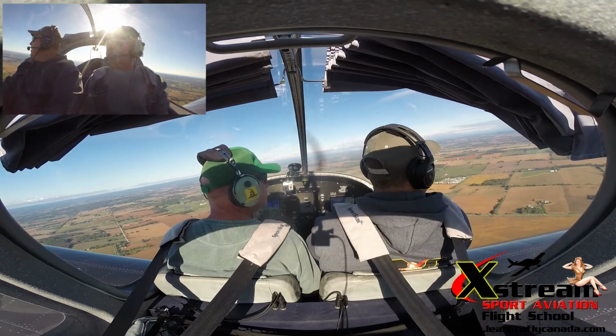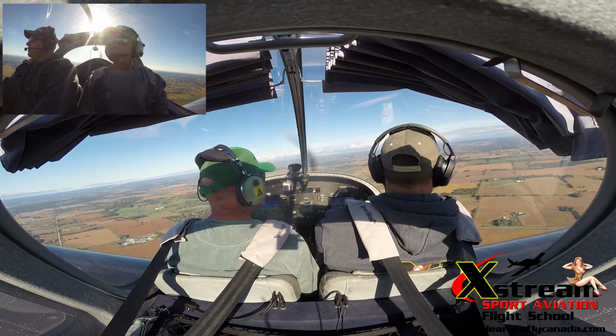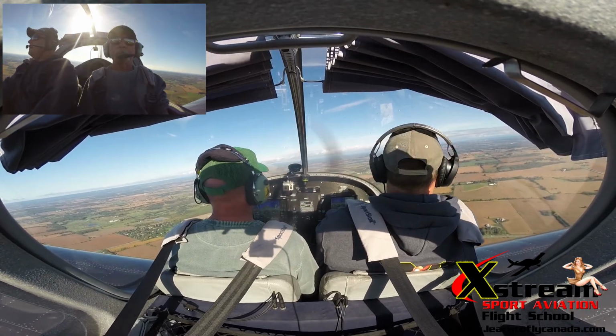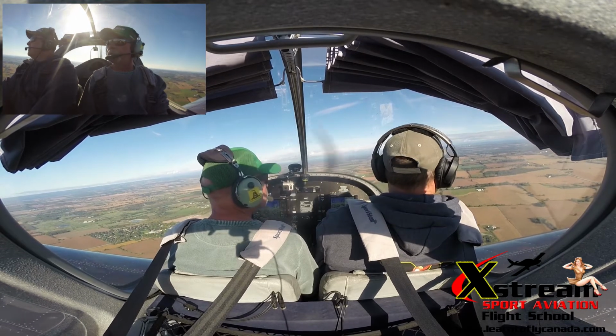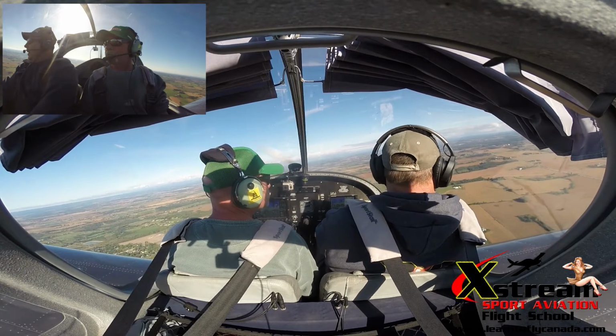Gulf ferry traffic, Bravo Spec, currently going west of the field at 2,800. We'll be doing a few laps. So this road below us here is 88. Okay.